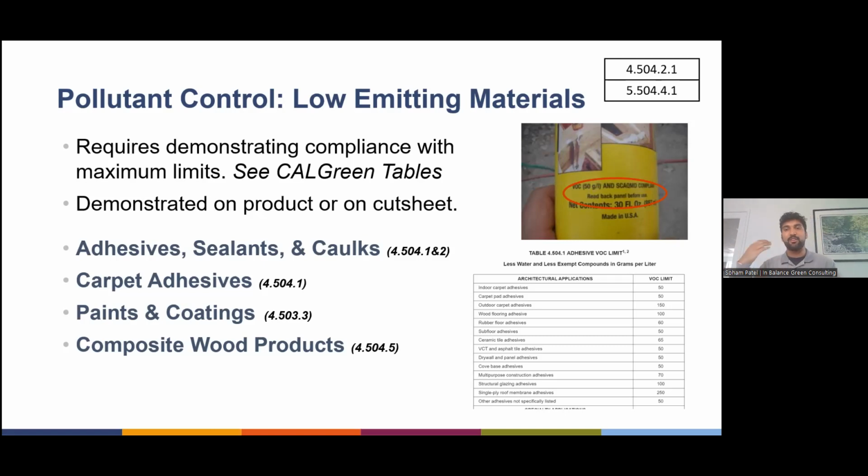And so in this case, you're looking for some sort of reported number on the product or in a cut sheet, and you're comparing it to the table in CALGreen. For these four types of materials, that's often the way you can be assured that the product you're using is compliant with CALGreen.